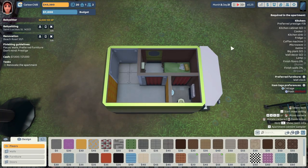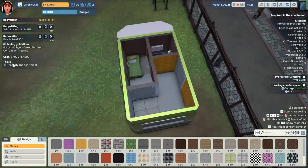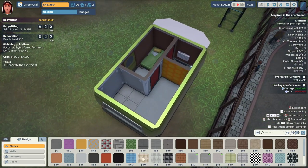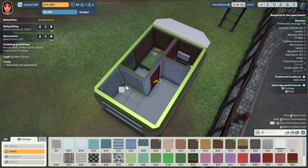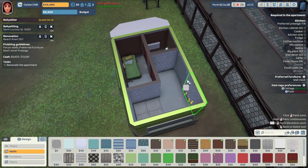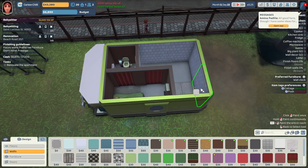let's begin the renovation. Let's get in here. Those are horrible doors, horrible walls as well. What are we, in the 1970s? Walls. Okay, so let's get something fresh and white. Now, actually, I have this in my kitchen. I quite like it. I have to say, I do.